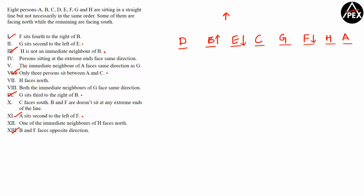So if F is facing this direction, then C should also face this direction. It is given that C faces south, so this direction is south, and this is north. So B is facing towards north, E is towards south, C is towards south, F is towards south.